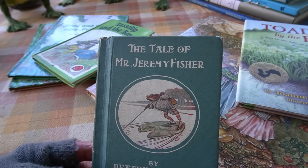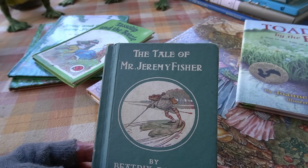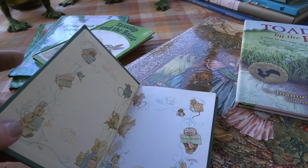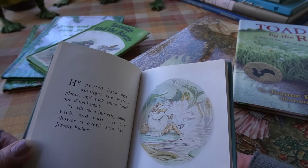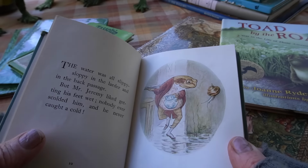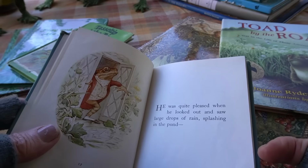If you're a Beatrix Potter fan, The Tale of Mr. Jeremy Fisher is a wonderful little book. And very funny, as always. Only Beatrix Potter, using her beautiful illustrative style and her witty storytelling.